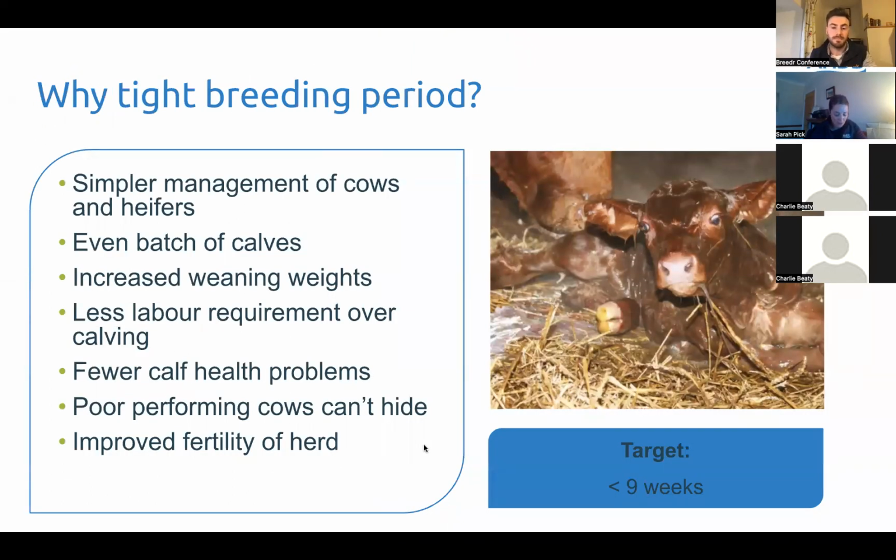So one of the KPIs listed on the breeder suckler calendar is the length of your breeding period. It is recommended that the breeding period is under 9 weeks, with heifers being shorter at between 6 to 8 if possible. And this is for a number of reasons, which I did cover off in the last webinar, so I'll just zoom through these.